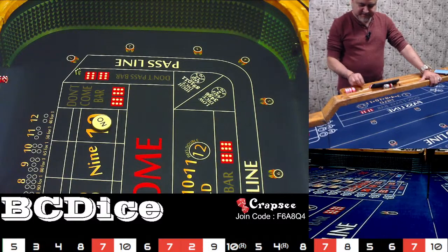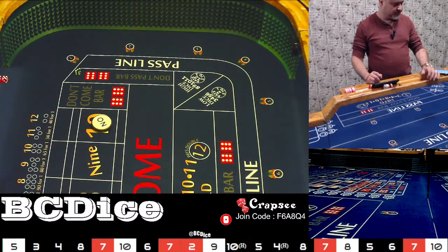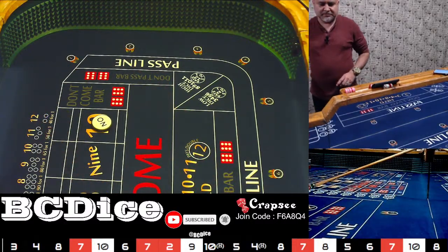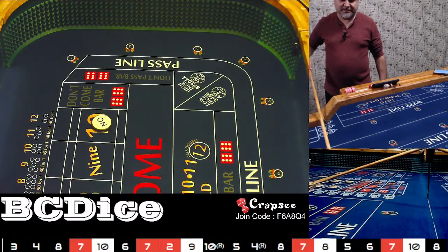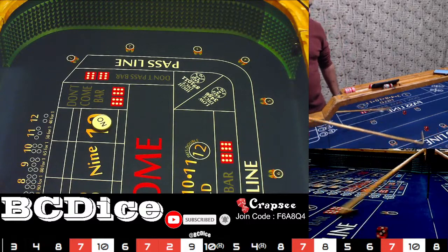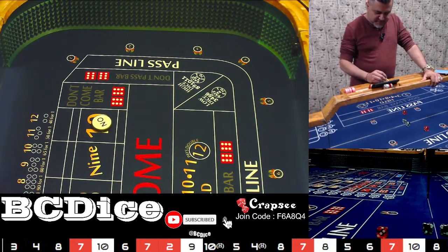5, 3, 8. 5, 3, 8. Easy 8. Oh, the roll. It was a 5, 3, 8. I'm doing something wrong. Sorry folks, it was a 5, 3, 8. Normally I like to bring it back to the camera so they can see it, but it just moved on me. It rolled on me.